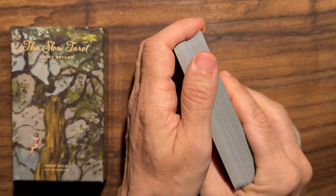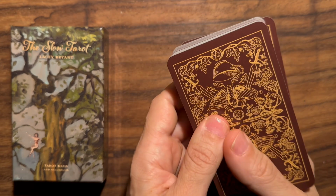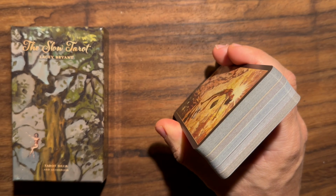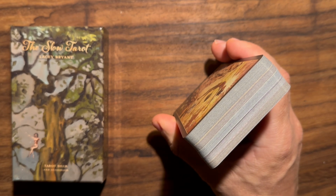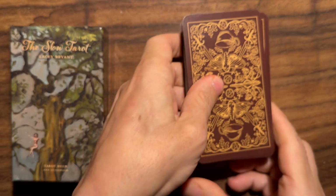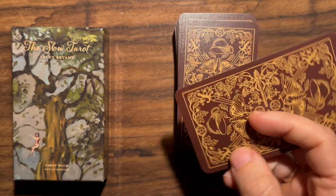One of the reasons why this deck made it to number 5 is because the cardstock quality is that linen paper, and I find it a little bit too slippery for me. But I just love the paintings so much, and I really do enjoy all the artwork that's in there. And as you can see here, it is not gilded. So this is what the back of the card looks like, and it is reversible.